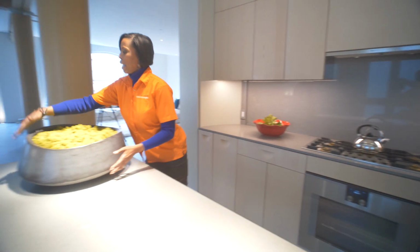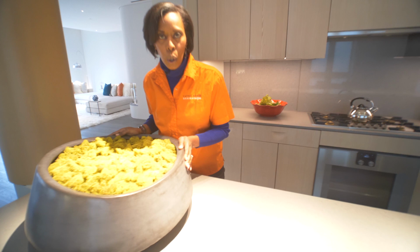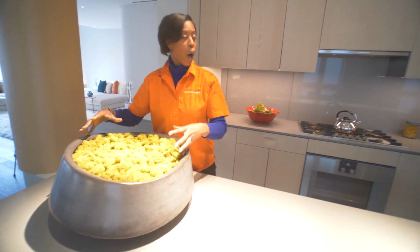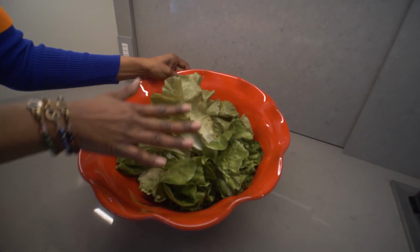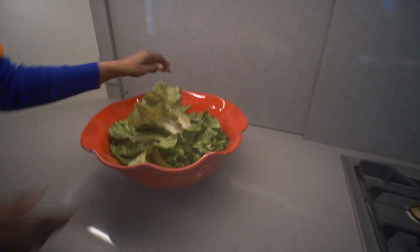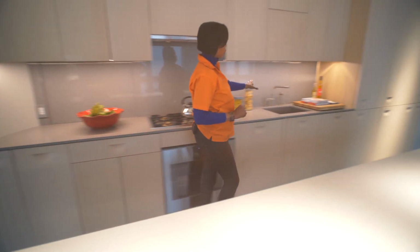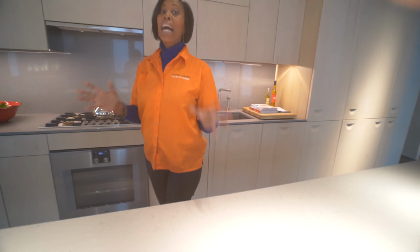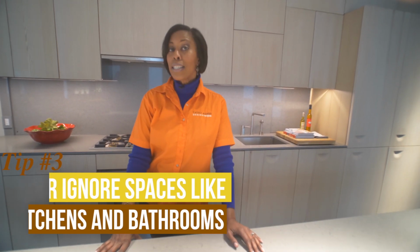But we're taking it even deeper with this really warm, really charcoal gray vessel that we're filling with pops of color with this lime moss. But we're also adding red. And then we're repeating kind of that lime color here that you see here with the cabbages. And so we're essentially repeating and adding color throughout to create this whole cohesive vignette. You can see the red there, repeated there, repeated there. And so my design takeaway tip is to never ignore spaces like kitchens and bathrooms.